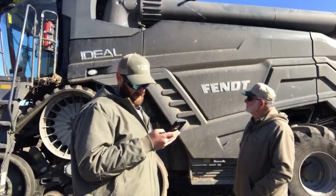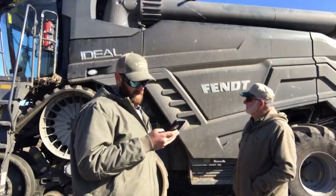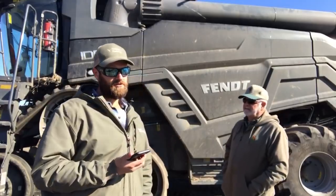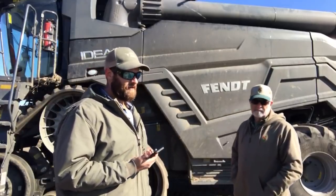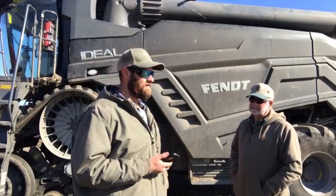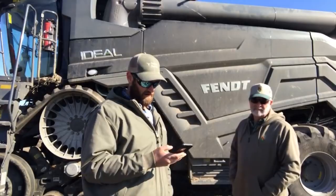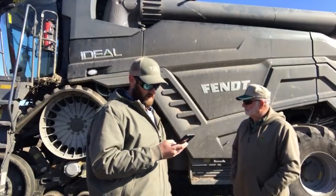Let's see what else we got. Do you have around your Fendt tractors too? We only have one tractor that would be close to a Fendt. The serial number says Fendt, so I guess it's kind of a Fendt, but it's painted Challenger yellow. But it's in the barn, so it's not out right now. Is it hard to run?